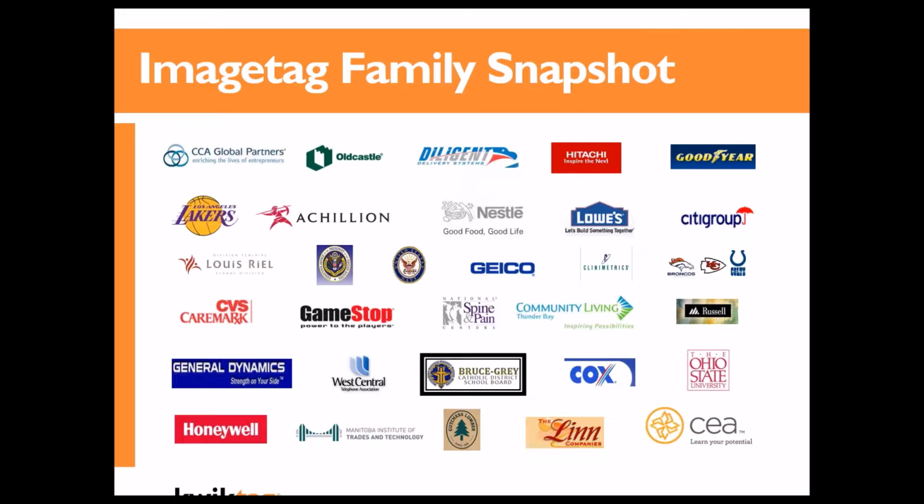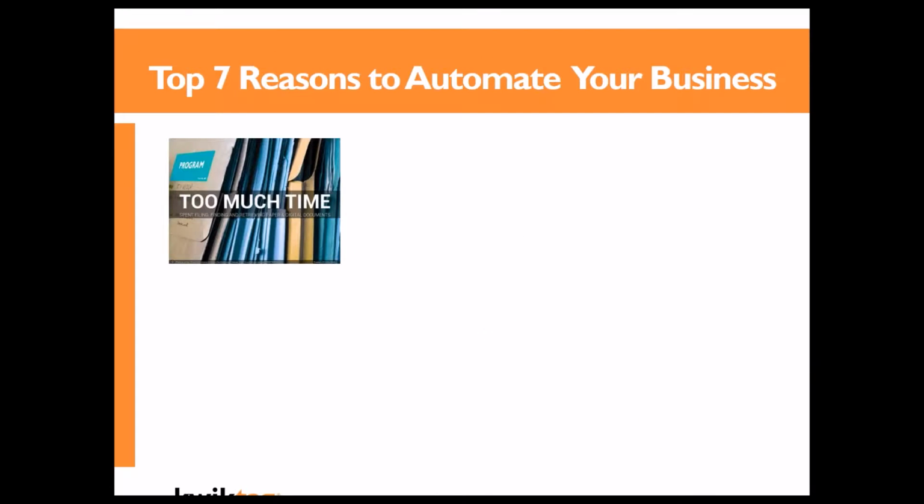But as you see here, of course, CCA Global Partners up there in the top left-hand. Some sports teams there amongst, but really anybody that has too much paper, needs to store it efficiently and find it easy, and has processes that need to improve, we can help with.